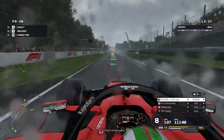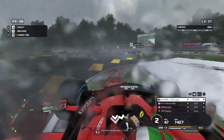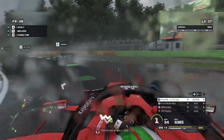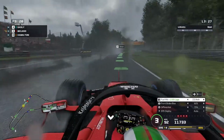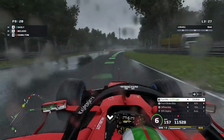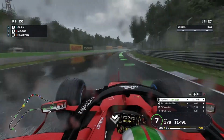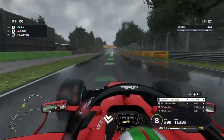They're on fresh wets. We think they've got one more stop. The time last lap was a 1:33.0. Understood. I mean, they're very close up front, and Hamilton is up into 10th place in the points already. The championship leader making great progress as he now starts to pile the pressure on me.